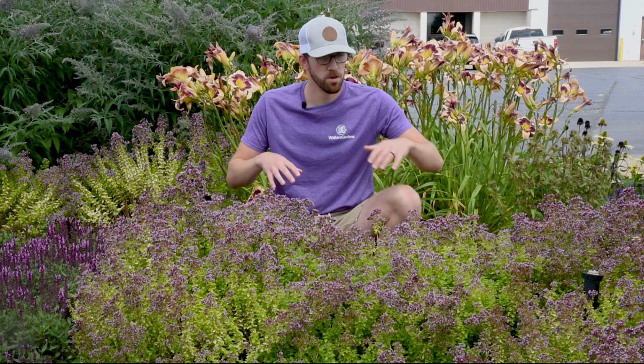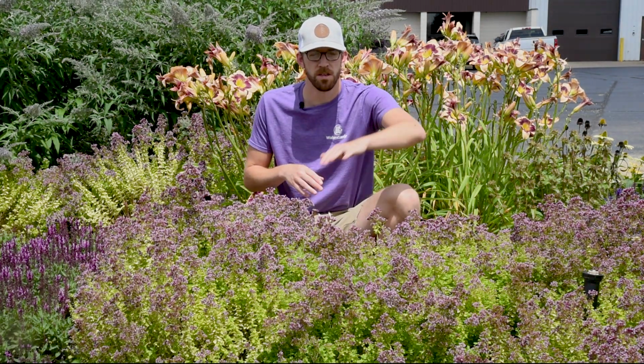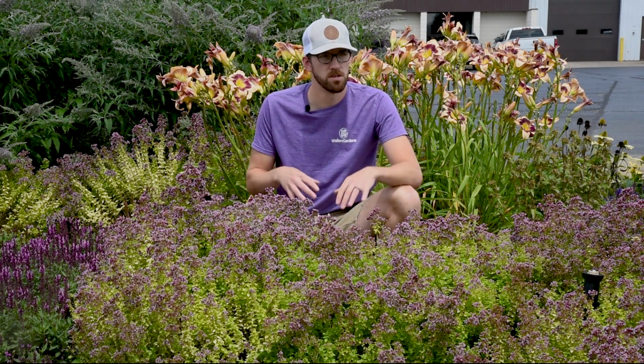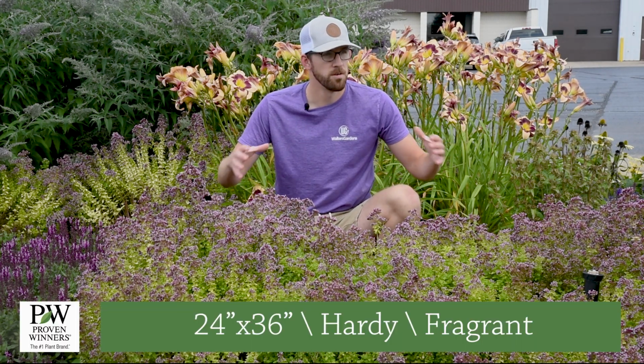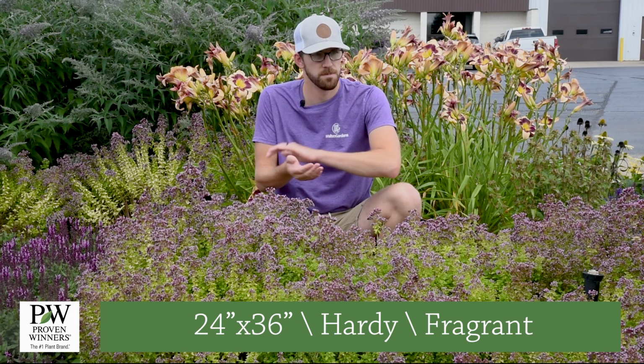Right now, where this whole bed is planted, in addition to being along the patio and getting everything that runs off from that, this actually used to be our old parking lot. So the soil underneath here is very rocky, very gravelly, really tough. But you can see what a nice rounded habit there is in this big mass of plants.